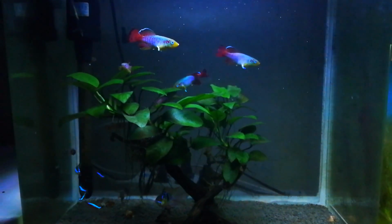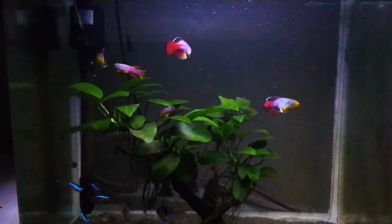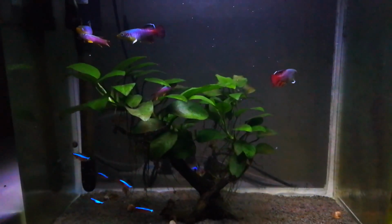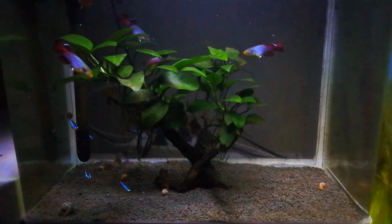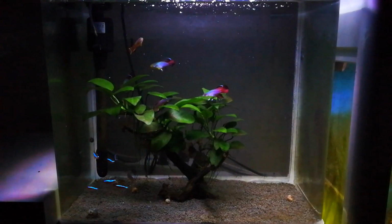Alright guys, we are back at my house. And it's time to update all the tanks. Right now you're looking at my smallest tank. It's about 12 gallons. The camera doesn't want to focus. Jesus. Alright, there we go.